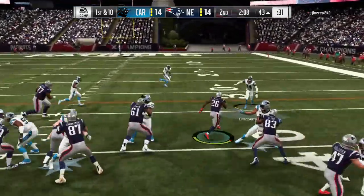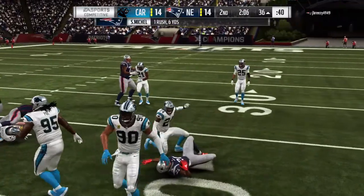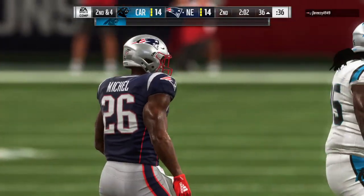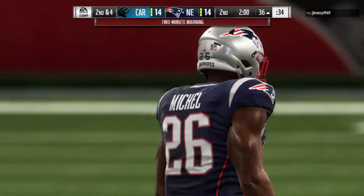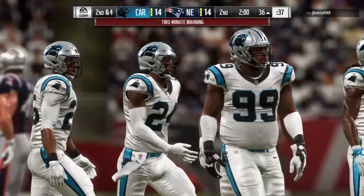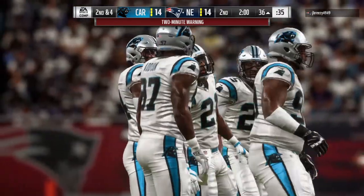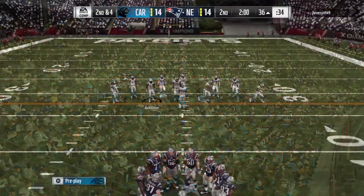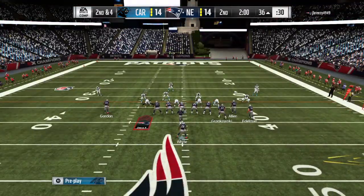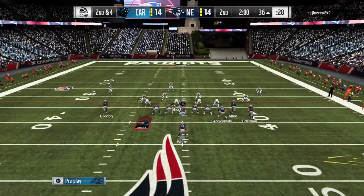Now a first down carry. It's Michel, and he's going to fight his way forward here for a modest gain. It's a 6-yard pickup, and it gets him to 2nd and 4. So 2 minutes to go in a wild first half. Back to Foxborough after this.